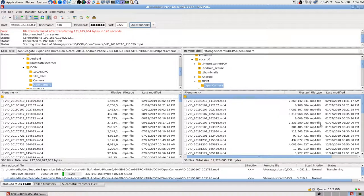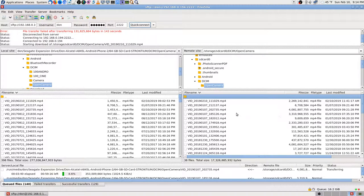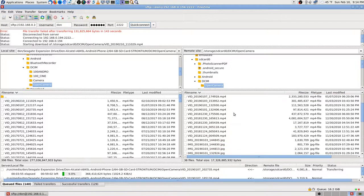All right, so it looks to me like it has just flat started over. And I'm starting to wonder if it will actually ever work. I think that 029 MP4 file is perhaps the first one that it started copying, because when it's in alphabetical order, that is the one on the top.